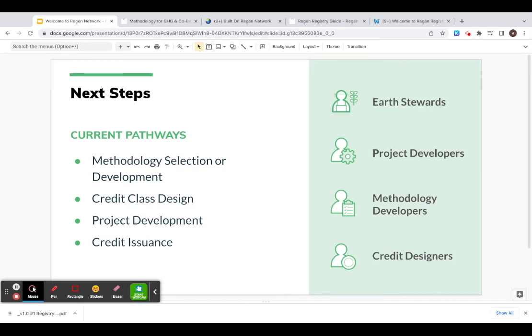Lastly, credit issuance. It's the process of creating a unit or credit, for example, 1 ton of carbon equals 1 credit, that is issued on Regen Ledger. From your initial project idea to credit issuance, Regen Registry Guide offers the processes and support for the creation of ecocredits anchored to Regen Ledger.